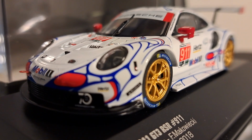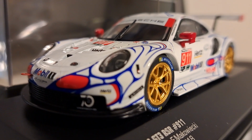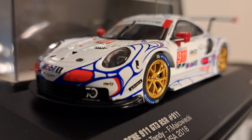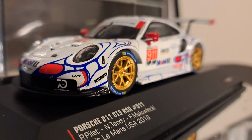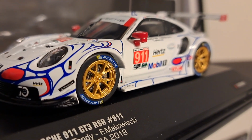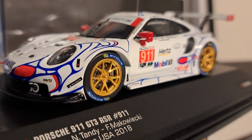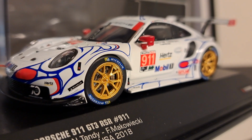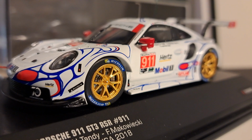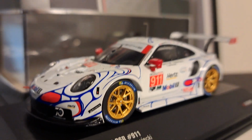In this particular episode, we're going to take a closer look at an IXO 1:43 scale Porsche 911 RSR. This being the 911 car, actually, the one that competes in the IMSA WeatherTech series here in the United States. Now, this was a one-off livery which was unveiled at the 2018 Petite Le Mans, which is the last of the endurance races here in the United States.